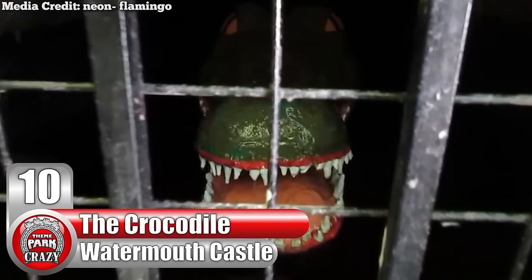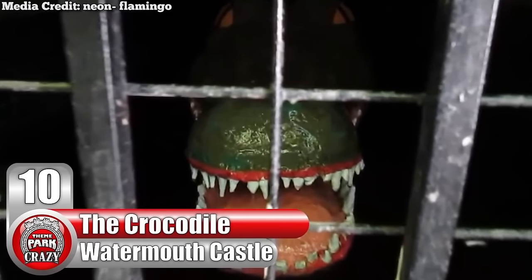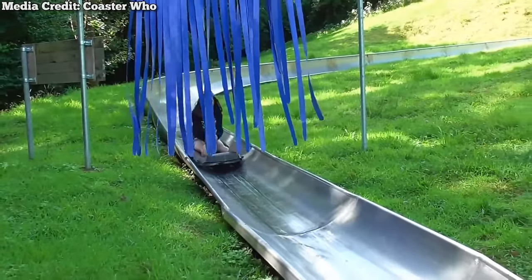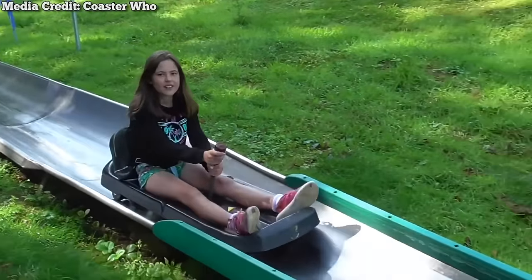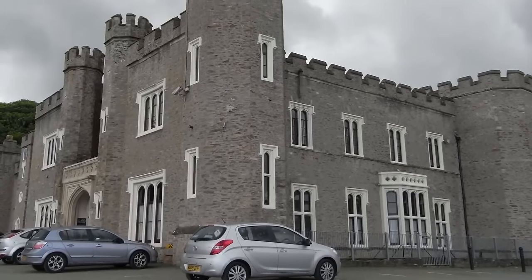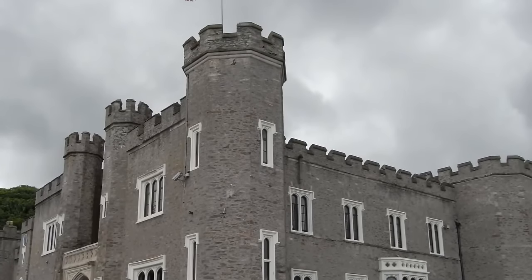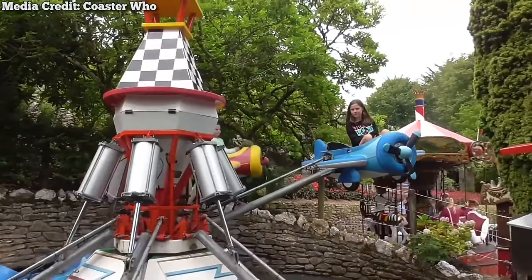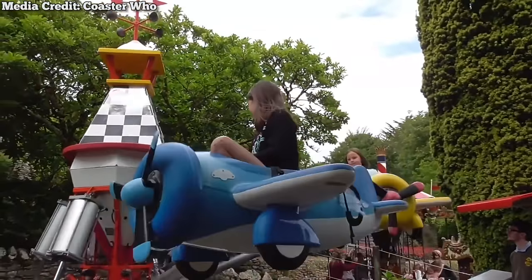Number 10, the Crocodile, located at England's Watermouth Castle. Found in Devon County, England, Watermouth Castle is a small family theme park with a lot going for it. This park is centered around a large historical dwelling built all the way back in 1825. Among its surrounding attractions is a series of rides and curios for the whole family to enjoy.